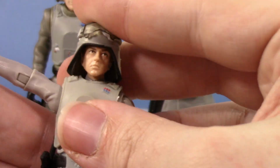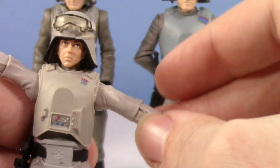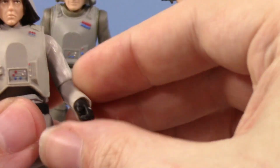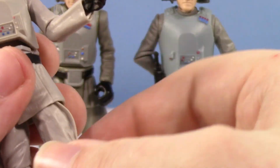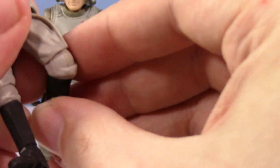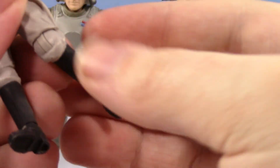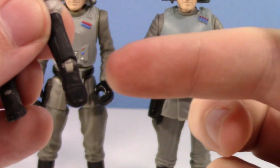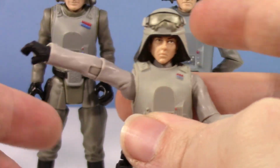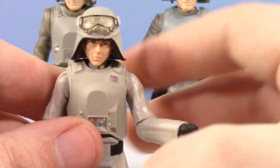His articulation: he has a ball joint at the head, ball hinges at the shoulders, swivel at the waist, ball hinge at the elbows there, swivel at the wrist, hinge at the legs, ball hinge at the knee, and ball hinge at the ankle. And it's kind of funny, for a while there they were having the color of the hinge not really match. So we went from 5 to 6 to 10 to, let's do a count here.